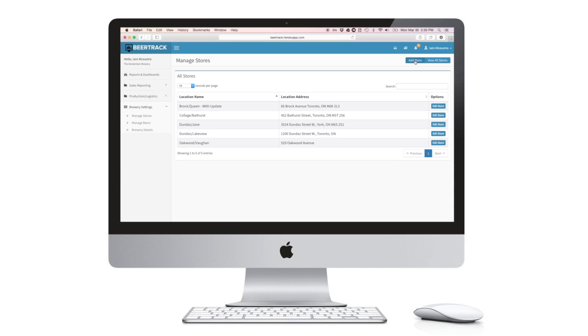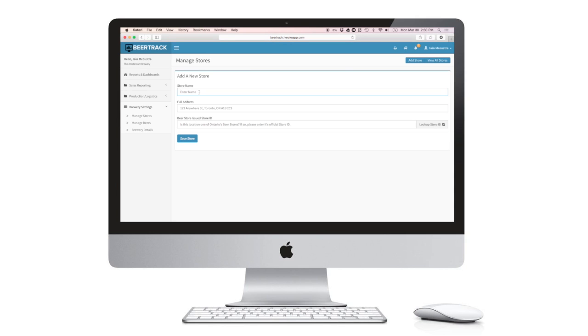BeerTrack even supports retail locations that aren't under the beer store umbrella. As we understand, breweries may have seasonally operated locations or unique partnerships in that area. For this reason, we've built in the process of customizing your list of beers and retail locations into BeerTrack.